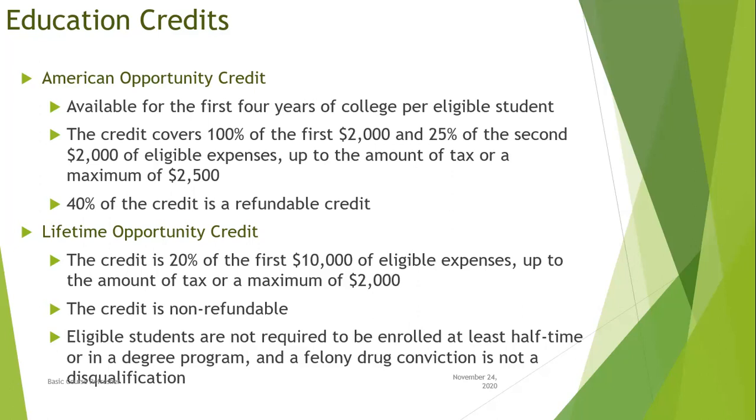Now, the Lifetime Learning Credit: grad school, barber school, any kind of trade school. Then you're going to apply for the Lifetime Learning Credit. This credit is 20% of the first $10,000 of eligible expenses, up to a maximum of $2,000. This credit is non-refundable. And the student does not have to be enrolled at least half-time. And it does not have to be a degree program. And a felony drug conviction is not a disqualification. Those things do apply to the American Opportunity Credit.